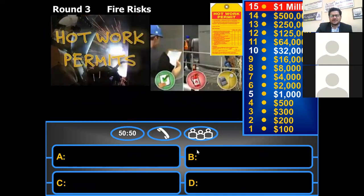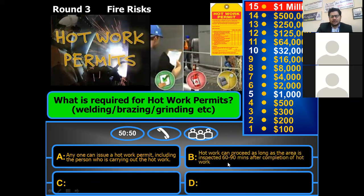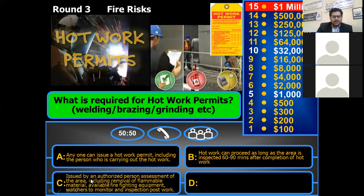The last question, $1 million question number 50. What is required for hot work permits like welding, brazing, and grinding? So understand the question. What is required for hot work permits? Option A is anyone can issue a hot work permit, including the person who is carrying out the hot work. Option B is hot work can proceed as long as the area is inspected 60-90 minutes after completion of hot work. Option C is issued by an authorized person, assessment of the area, including removal of flammable materials, available firefighting equipment, watches to monitor and inspection post work. Option D is all of the above.